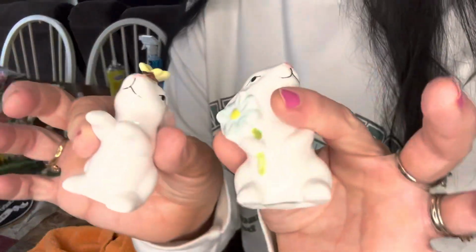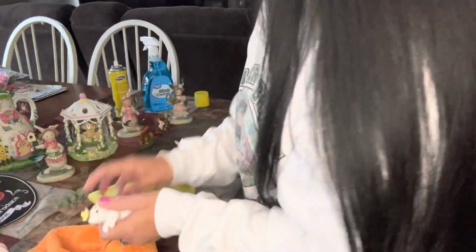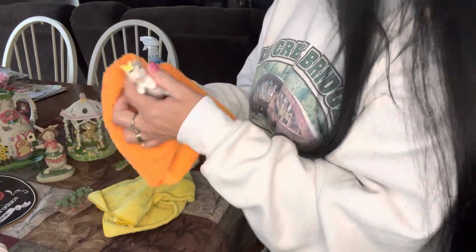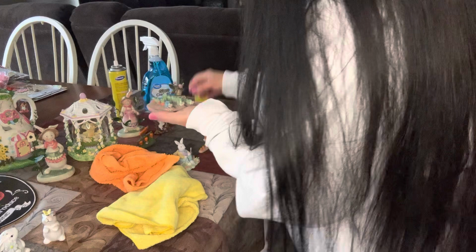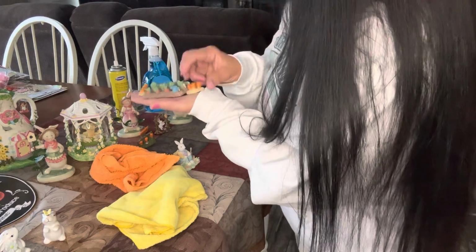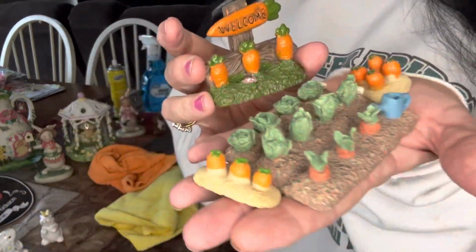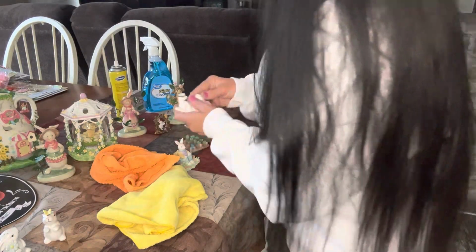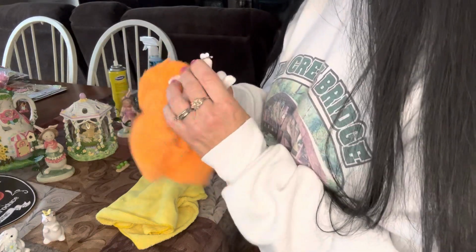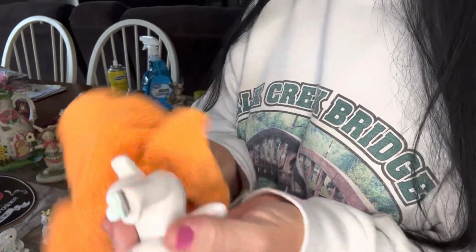And these are little salt and pepper shakers that came from Cracker Barrel. I just thought they were darling. I just keep those out with the other bunny decor. And these items right here, this little garden, it all came from Dollar Tree. But like I said, I keep those out as well. This is just another little salt and pepper shaker from Cracker Barrel.